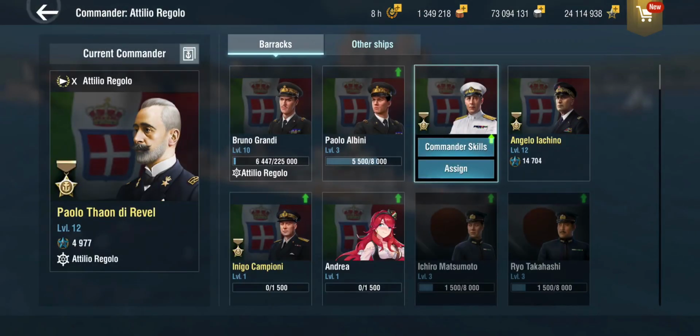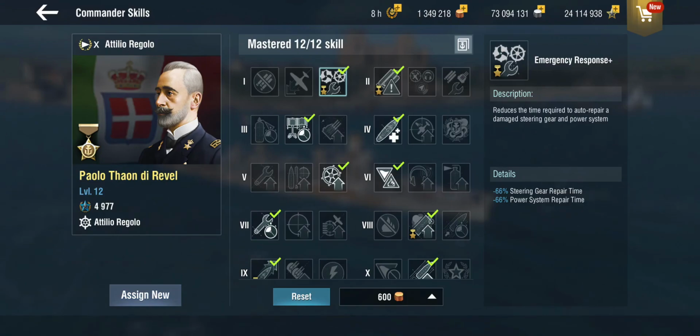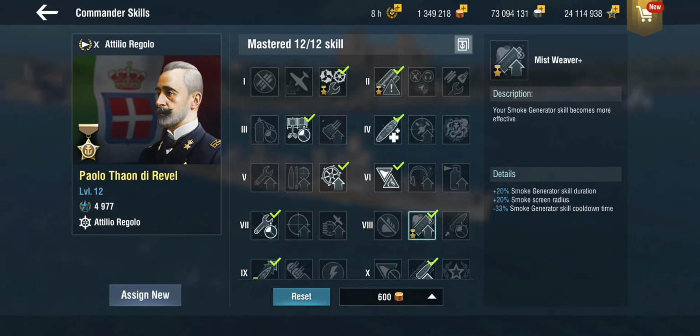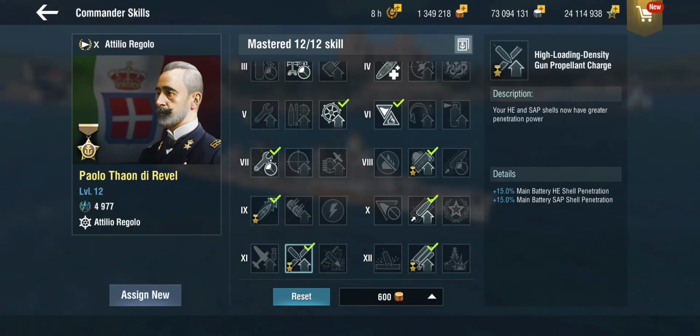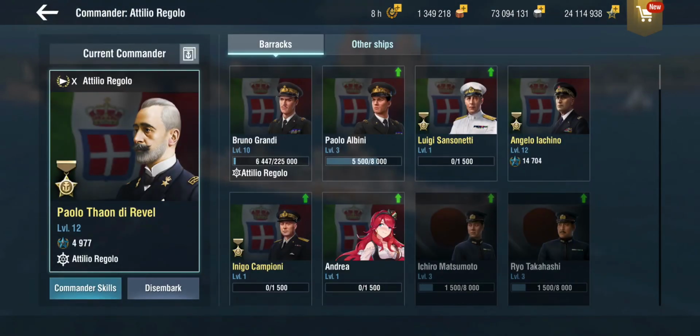So there's definitely a lot of choice, but I think out of all of that, this commander is probably the best one. You get an improved steering gear repair and power system repair. So if you get your rudder shot off, okay, I'll take it. You do get a much improved torpedo detection, which is actually pretty good if you are fighting enemy destroyers, because you don't have a sonar. You get to see the torpedoes a lot earlier. You do get the improved Mistweaver. Okay, we'll take it. We get the Engine Overload Plus, which means your cooldown is now half. And you get both the semi-armor piercing pen and the Giant Hunter Plus, which does, I think, an extra percentage on the torpedo damage. But yeah, I think that's probably, well, at least that's the one I've picked.